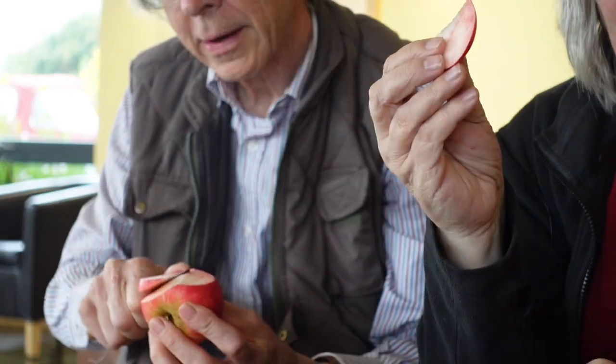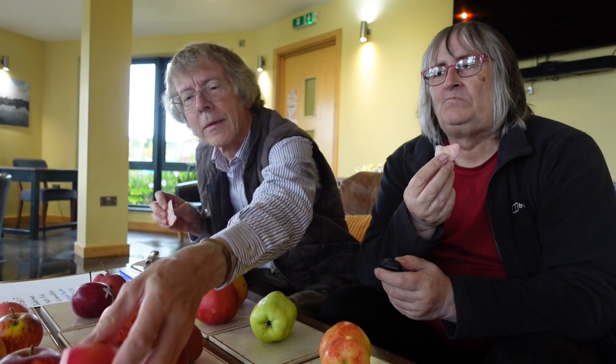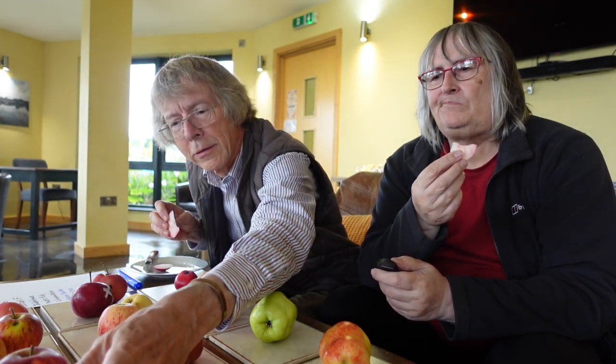Now we give a mark out of 5, you may remember, for flavour for each of these. 3 is sort of average. It's okay. It's an apple that you'd eat without comment. 4 is really good. 5 is unbeatable. 2 or 1 means the apple is in some way negative or unpleasant.